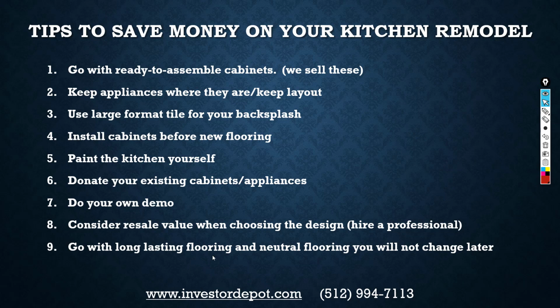And then again, you want to go with long lasting floors. That's kind of why I'm a fan of putting off the appliance purchase. If you've got a fixed budget or limited budget, put off the appliances, spend the money on the hardware and the material, and get something nice.